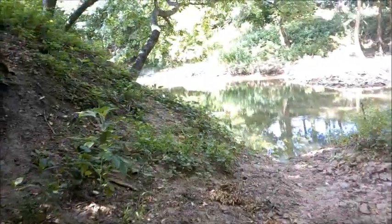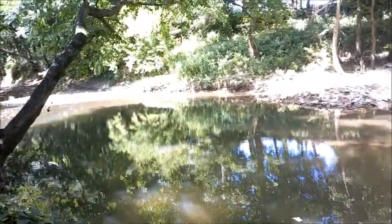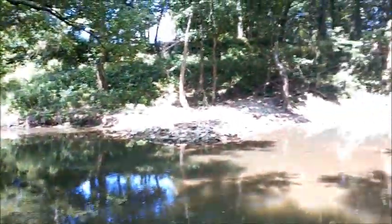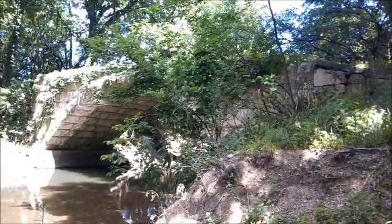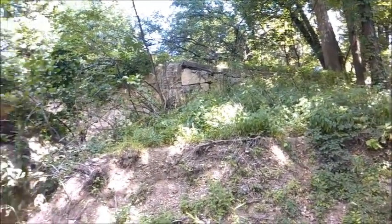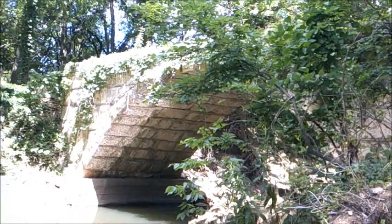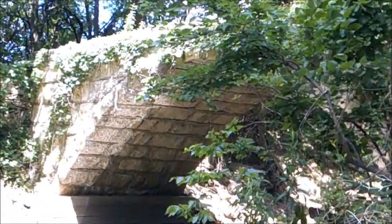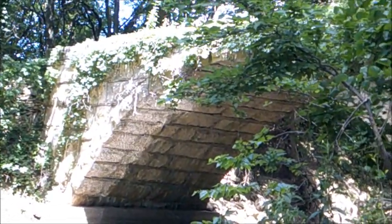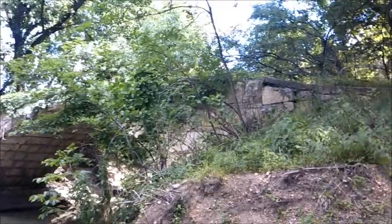And looky here. Sure enough, look at this. Check this out. Look at that bridge. It's huge. There it is. Wow wee. Wow. Wow, this is just so cool.